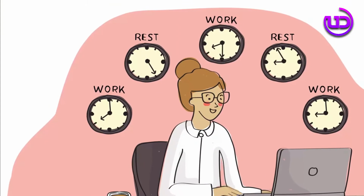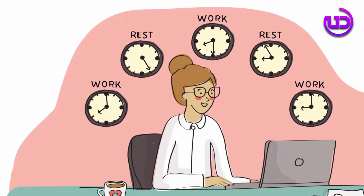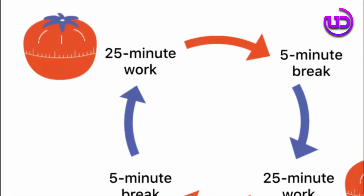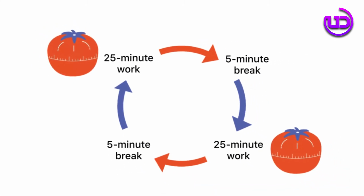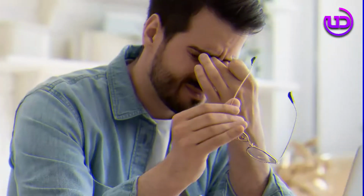The Pomodoro method of working is really great. You work in a day with 25-minute chunks, followed by a 5-minute break. After 4 Pomodoro sessions, you take a rest for 15 to 20 minutes. This allows your mind to revive and also prevents you from complete collapse from exhaustion.